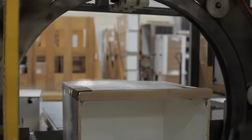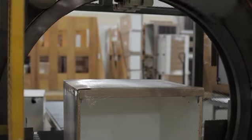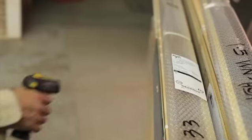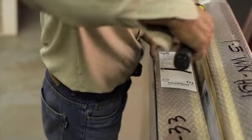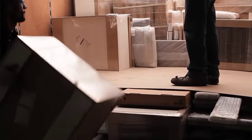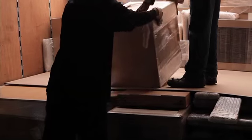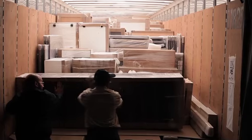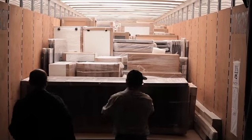Kitchens are shipped coast to coast across Canada, the US, and even internationally. All finished edges of the doors are protected with craft cardboard and shrink wrap. A sticker with all the cabinet and customer information is affixed onto the back of the cabinets. And once all these cabinets have been scanned, we know a kitchen order is complete. The cabinets are packed in delivery sequence in air ride equipped trucks, and they're packed to maximize efficiency and also to prevent shifting and damages.